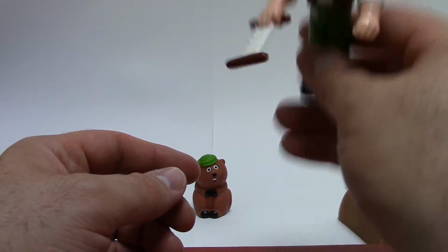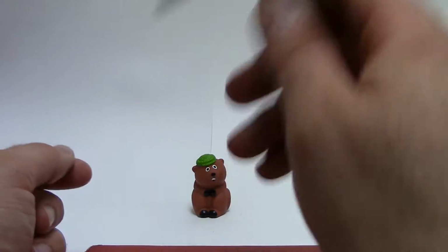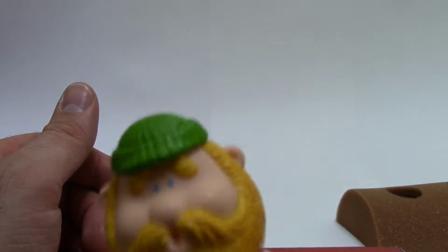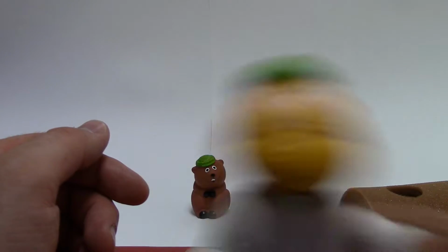You found everything. If you're a lumberjack enthusiast, Little Loggers is the line for you. I agree. Buy the line. It's pretty cool. I would say so. I'm a lumberjack. Why wouldn't I like it?